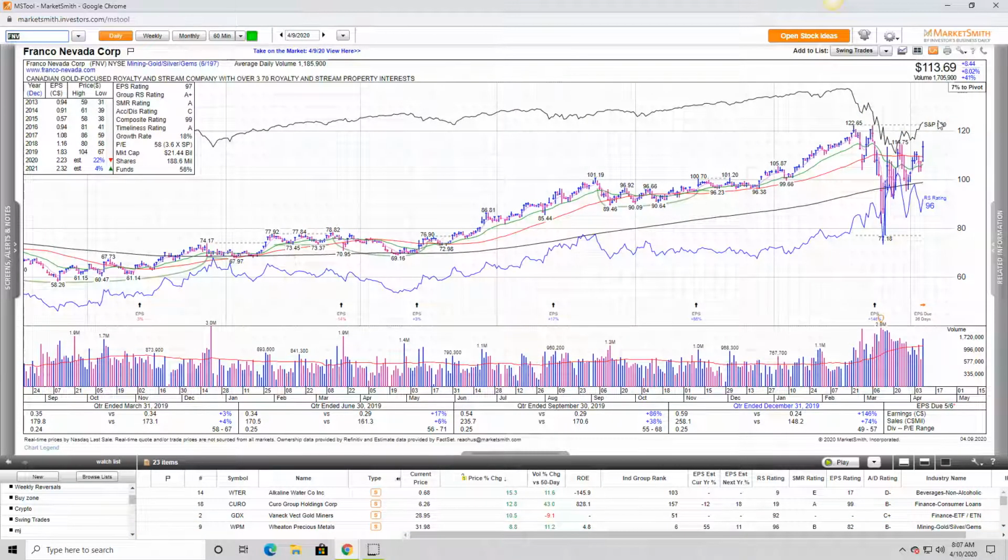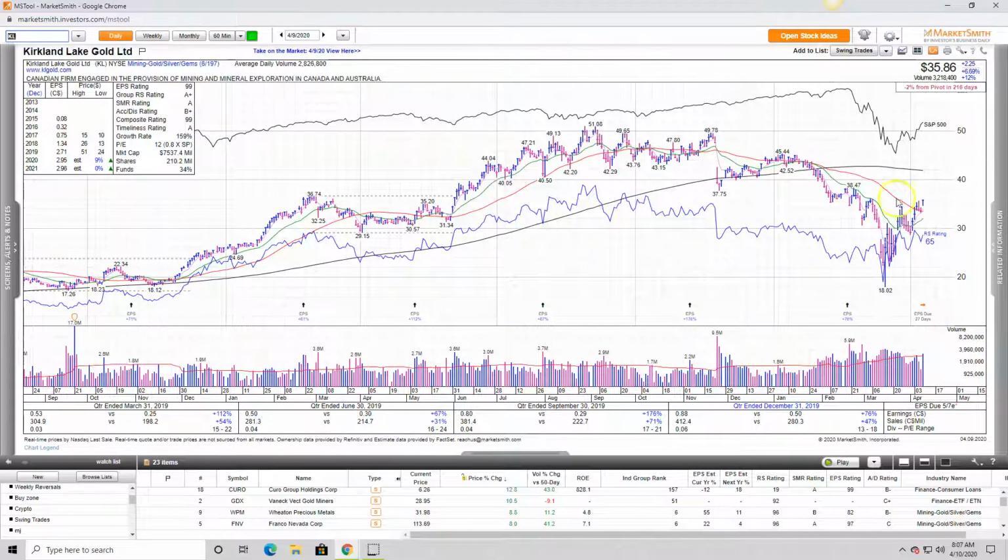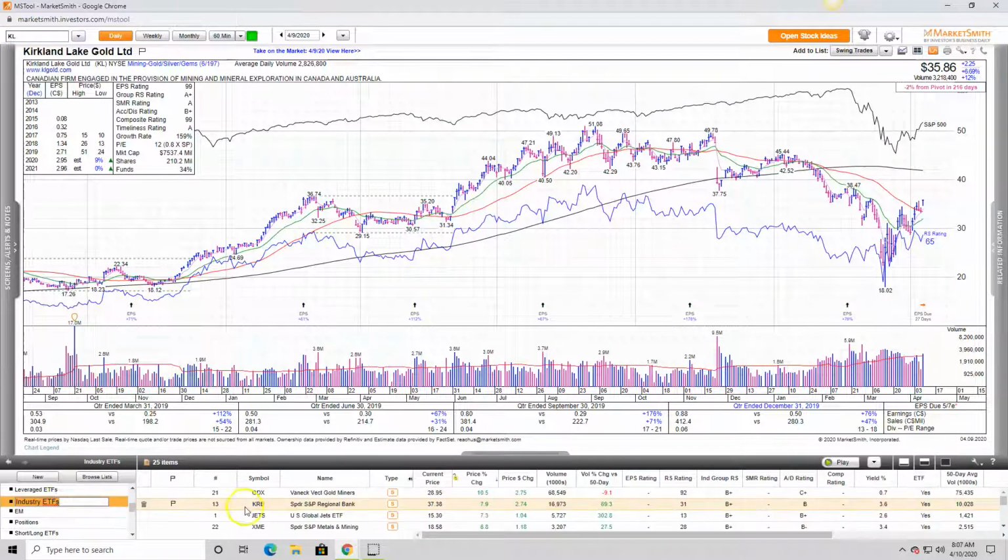If we look at Franco-Nevada, and I'm just picking some gold stocks, the chart looks very similar, right? It was up big on above average volume, and maybe the micro-cap gold stocks were up even more. But you have some gold stocks that are already above the 50, already above some major technical hurdles, showing relative strength relative to the overall market. So I pay attention to that.